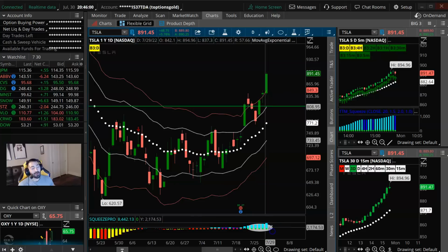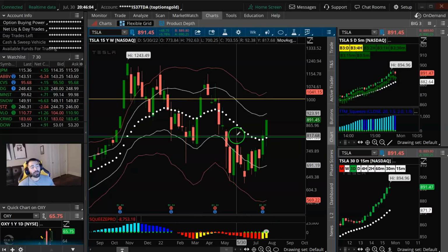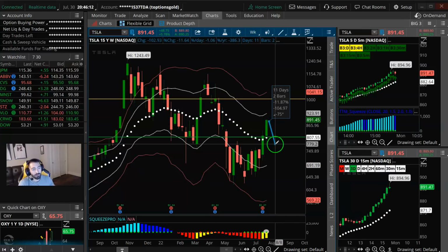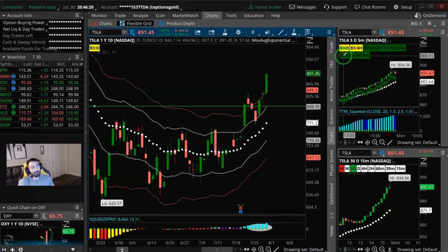Daily squeeze firing long. 2 weeks in a row above the weekly 21. My thought process is on any dip, as long as we can hold above 800, meaning as long as we don't fall back under the weekly 21 EMA, I think we got a shot here, guys, at a push towards $1,000 bucks. And again, we focus on price action and structure and signals.